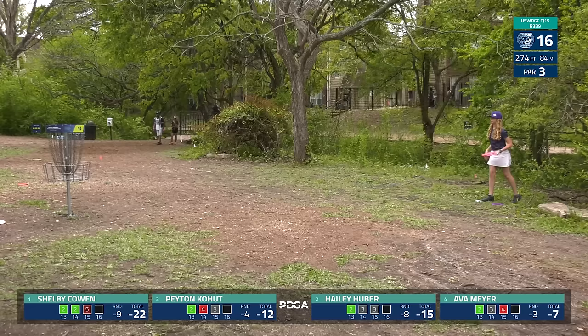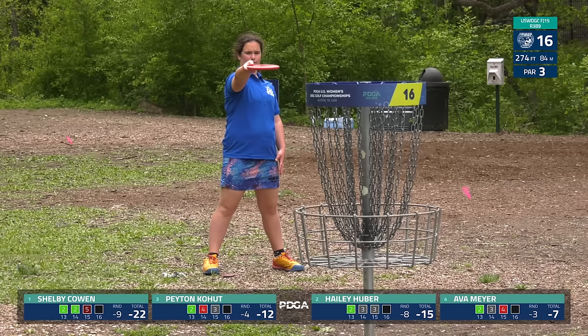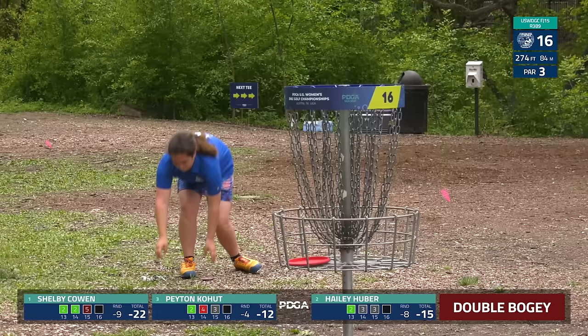Very online still, though. Is Ava not quite able to connect on that one. Peyton for a good par. Going to leave it just a bit low. Looked a little bit quick, like you were saying before. Smooth putt from Ava.